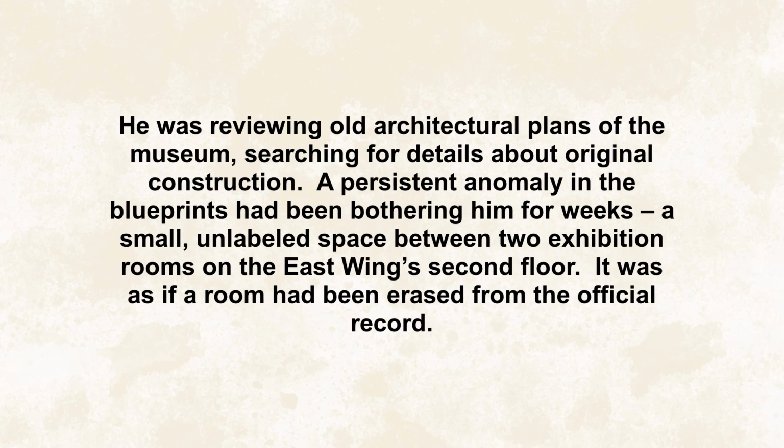He was reviewing old architectural plans of the museum, searching for details about original construction. A persistent anomaly in the blueprints had been bothering him for weeks: a small, unlabeled space between two exhibition rooms on the East Wing's second floor. It was as if a room had been erased from the official record.